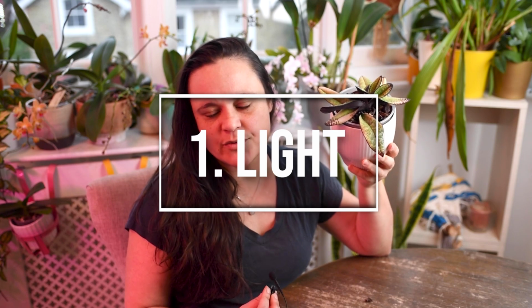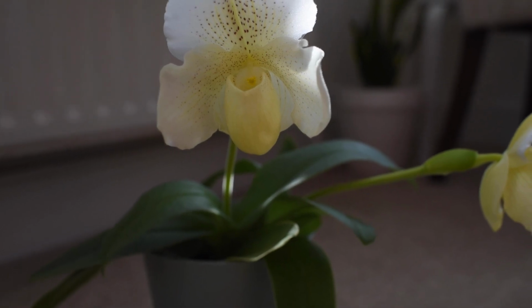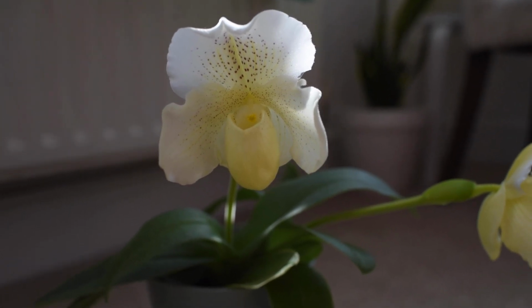Paphiopedilum, they need to receive moderate to intermediate light, I would say. So you can place them near a windowsill that won't have a super bright direct light, because they can become stressed and so a little bit slower to keep growing. Or if you place them in a completely dark room, they will not grow either. So choose a location where you have some bright light, or you have a shaded windowsill where it will receive some indirect sunlight. These plants will be super happy.